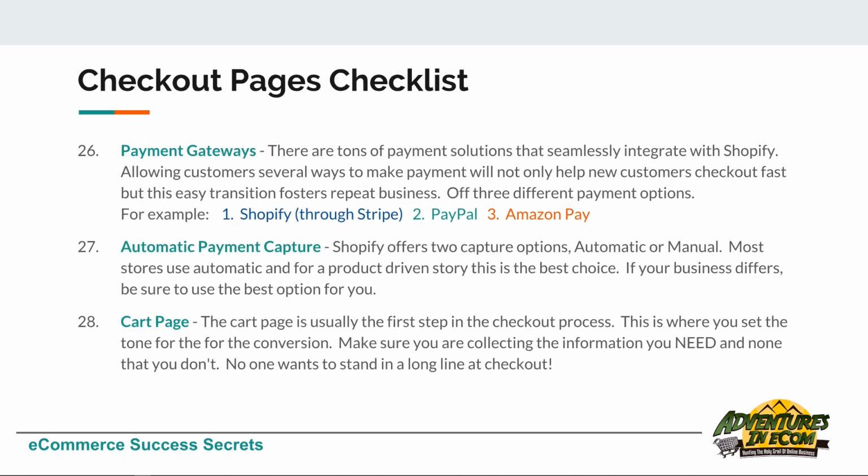Number 26, the checkout page. Payment gateways. Tons of payment solutions that seamlessly integrate with Shopify. This is very handy to customers because they may not all have a PayPal or they may not all have an Amazon Pay wallet.